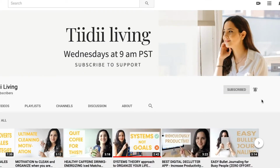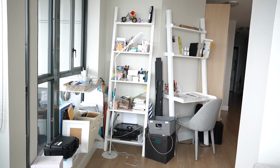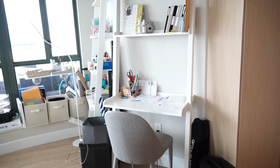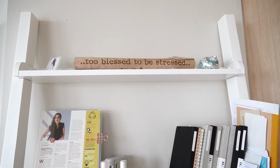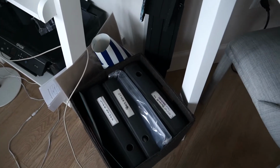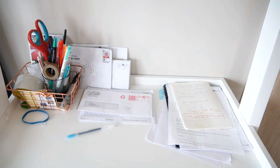Before tackling any organizing project, I always start with taking a step back and analyzing what I'm dealing with to come up with an effective plan. One thing I noticed was contributing to the clutter was all the unsorted paper that I was finding in every corner, so I decided to start there.